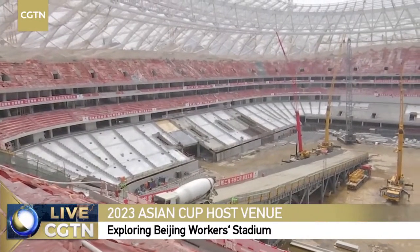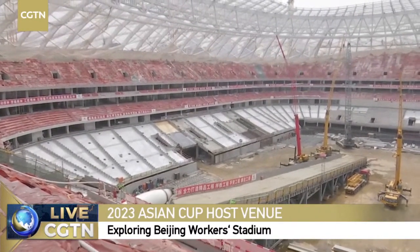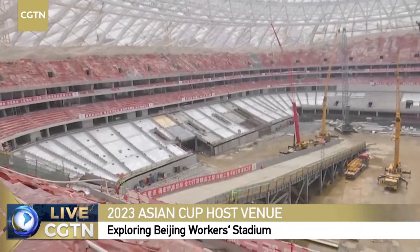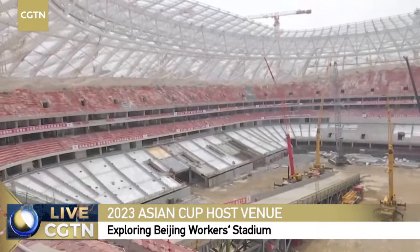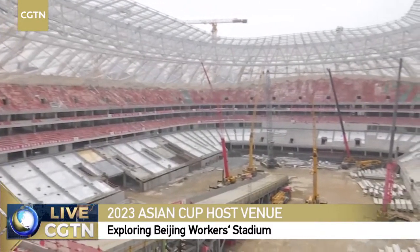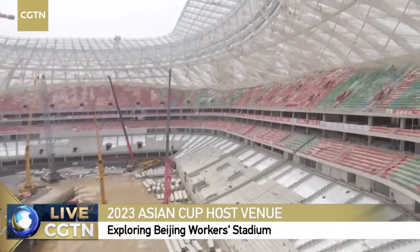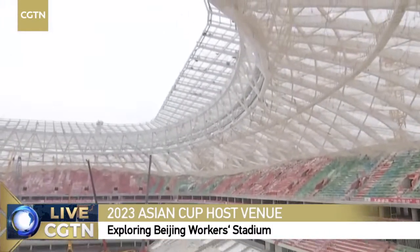So that was where we were. You can get a feel of the height, as this is the 4th floor. As our architect just mentioned, this will be where the home base fans will be sitting, the die-hard fans. The pitch is just beneath us as well.